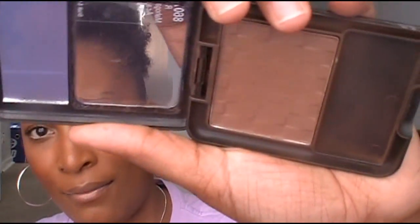When I dip my brush in there, what is this brush again? The small taper brush. I just put it in there. There's no fallout, and then I just go ahead and slightly contour. Not anything crazy or really noticeable, but I absolutely love this stuff. It's really cheap. It's like $3 to $4 at Walmart, and it'll last you a really long time. So I love that.